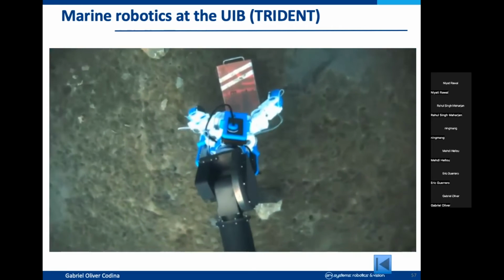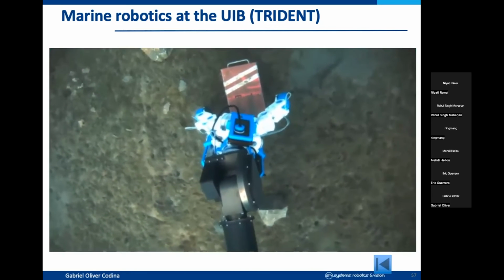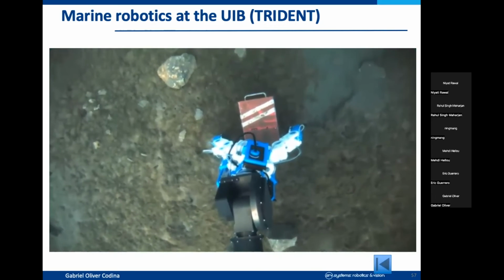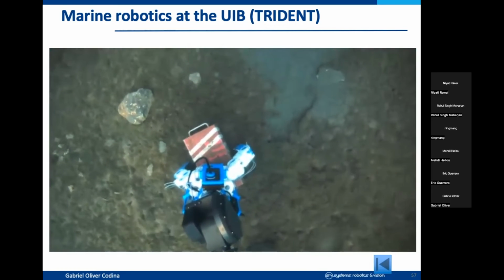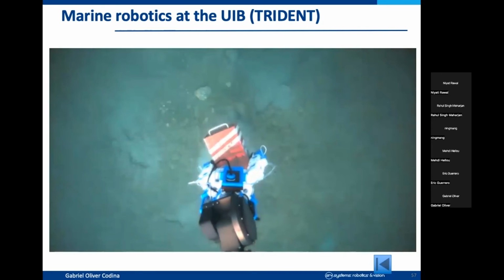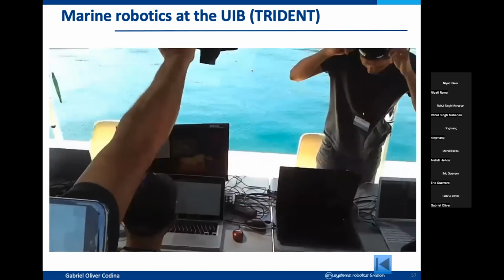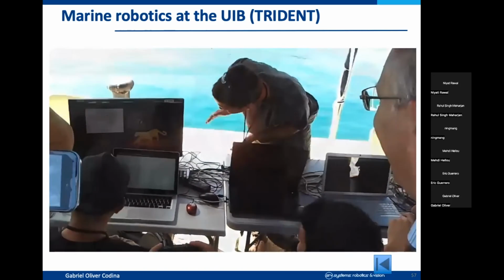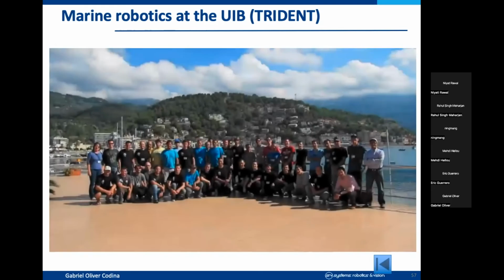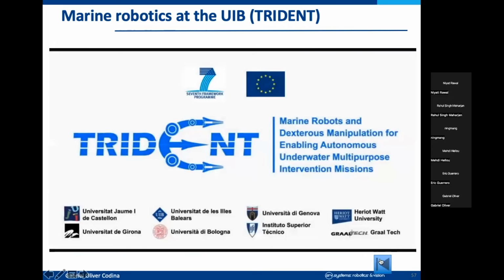There is no cable. Well, there are cables, but they were only used to record the images to report the success of the project. And for sure, we were not working at 2,000 meter depth. It was only around 25 meters. Okay. You can see a lot of people happy with the success of the project.